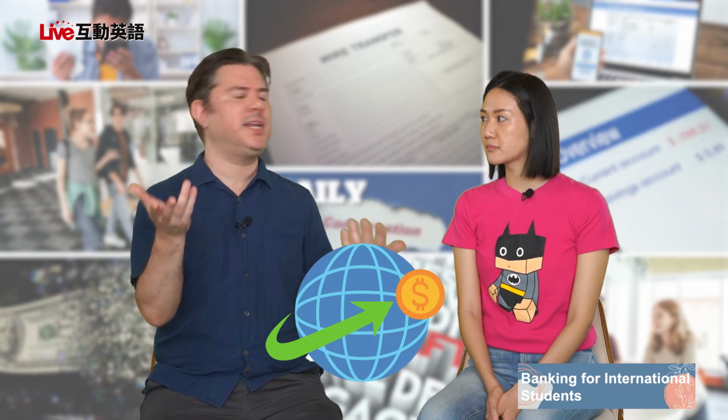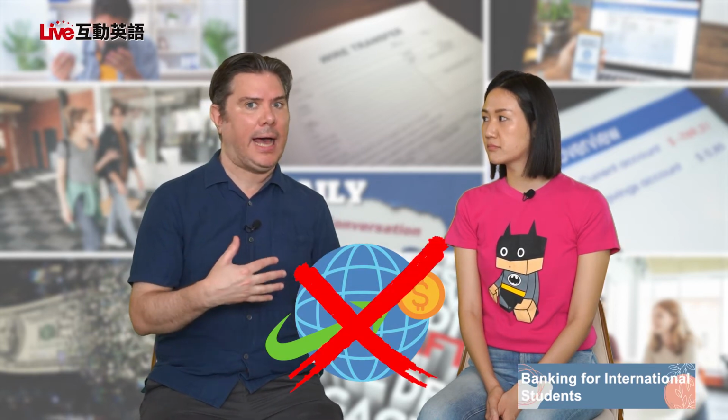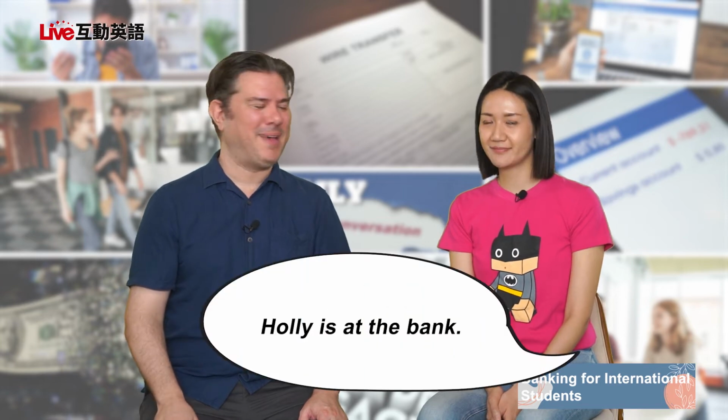And because of law, right, you can't really just send money around the world because there's taxes. They don't want bad guys selling drugs and then moving their money to other places. You might think, I'm just sending $500 to my friend in America. You might think, well, that's easy. It's not always easy. So let's find out what's going on here. It's our friend Holly. Oh, Holly's back. Holly's back at the bank. All right, so what does Holly have to say?